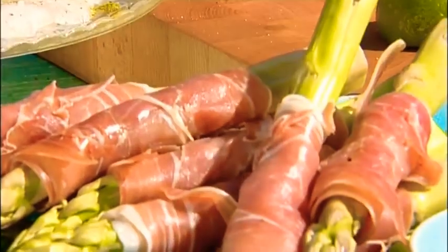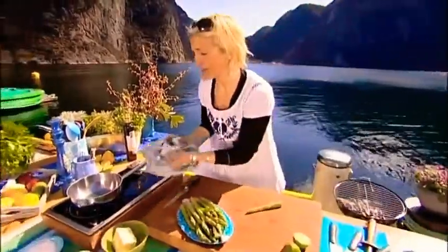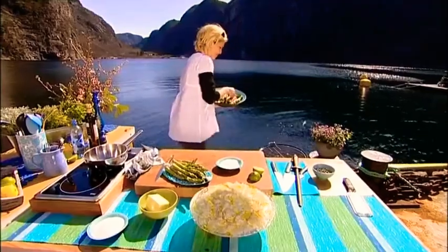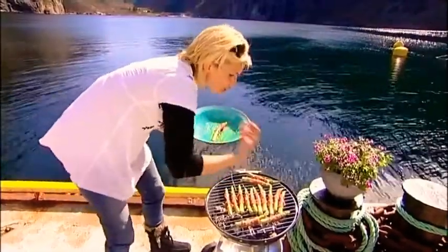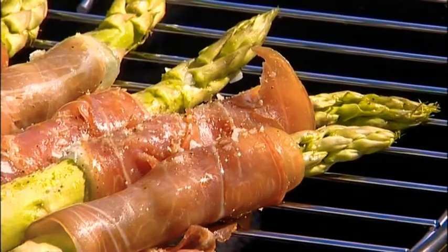So we just put some oil on the asparagus, salt and pepper, and then it's time to do some nice barbecuing. This will take around 5 minutes on each side. You just want the ham to turn a little bit crispy and the asparagus to get golden brown.